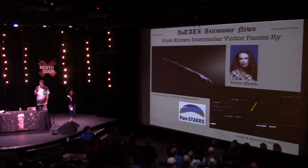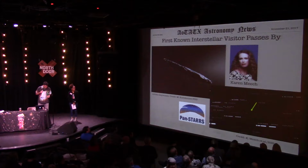Can you see a little dot right by the arrow? So that's the asteroid itself. All these other dotted streaks are stars. It's moving so quickly that the stars move that much. This is a series of images tracking just the asteroid.